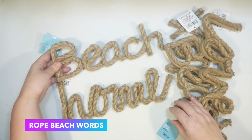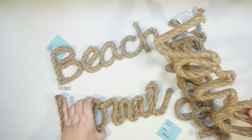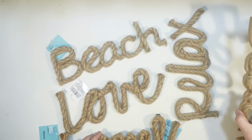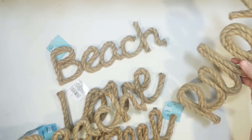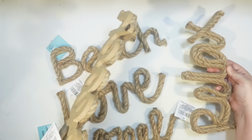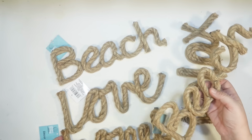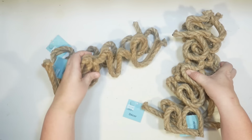Now, they have the rope beach words again this year. I love these. They're the rope on like the MDF, and I got different words. So beach, love, I could put those together. I could put together beach, home, and then also relax if I wanted to do multiple words on a sign. Otherwise, they're great just to attach to other signs. And it saves you the trouble of spelling out, gluing down the rope to make words. I think they're really pretty. So I definitely had to pick up some of those.